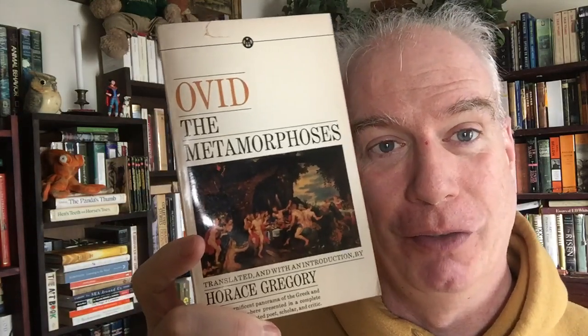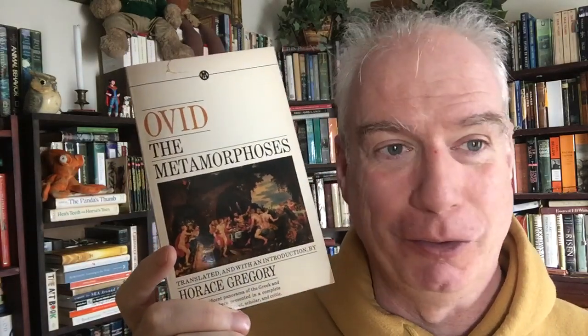Then we have an old Mentor paperback. This is, in fact, a great translation. This is Horace Gregory's translation of my favorite book, Ovid's Metamorphoses. I like Horace Gregory's translation better than any that has been done before or since. And that does violence to a few old friends of mine. But nevertheless, I call them like I see them.